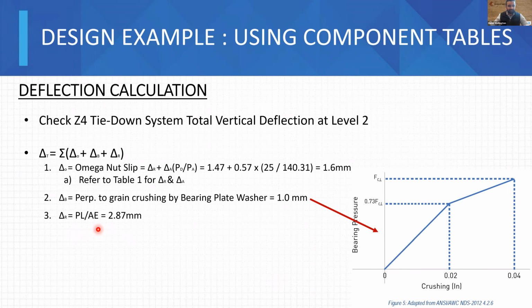Okay, so if you perform that calculation for our 3/4 of an inch standard strength rod, we got about 2.87 millimeters of tensile deformation in the rod. So you add those 3 figures up and you get something like 5.47 millimeters per floor for the Z4 tie-down system. So then you get that 5.47 and you plug it into your horizontal drift calculations. You're going to have to transform it a little bit because remember, this is a vertical deformation. So if you apply this to your horizontal drift calculations, you then have to see if your drift criteria is being met. And that's all there is to specification.